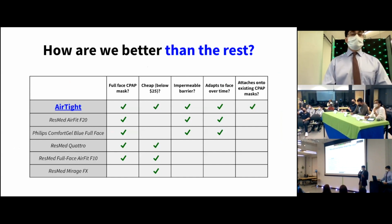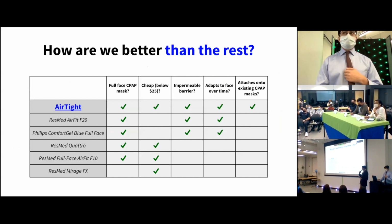How is AirTight different from the rest? Because obviously we're not the first people to think of this. While there are many different competitors in the market, the one place I would want to highlight how AirTight is different is in the fact that we are a retrofit solution. Rather than trying to reinvent the wheel by coming up with a new mask, we're inventing a better mousetrap with this retrofit solution that attaches and converts CPAP masks into more effective and more technically competent versions without needing to break the bank, as many other competitors priced at much higher price points do.